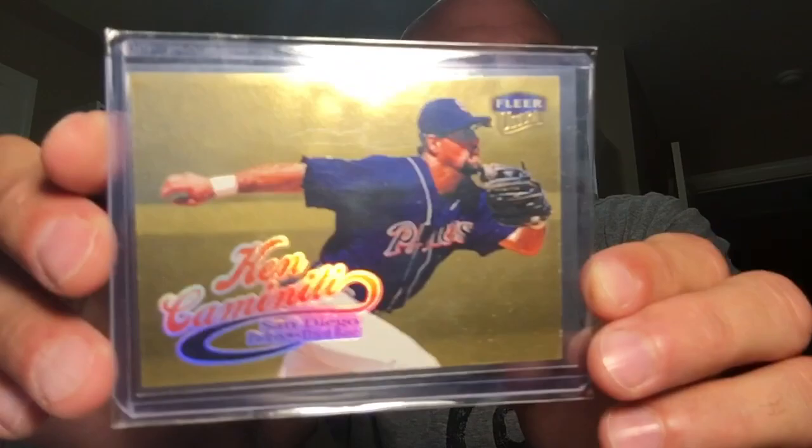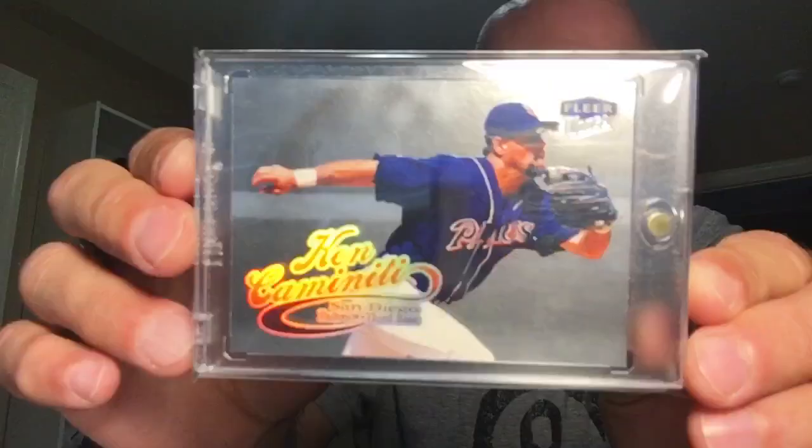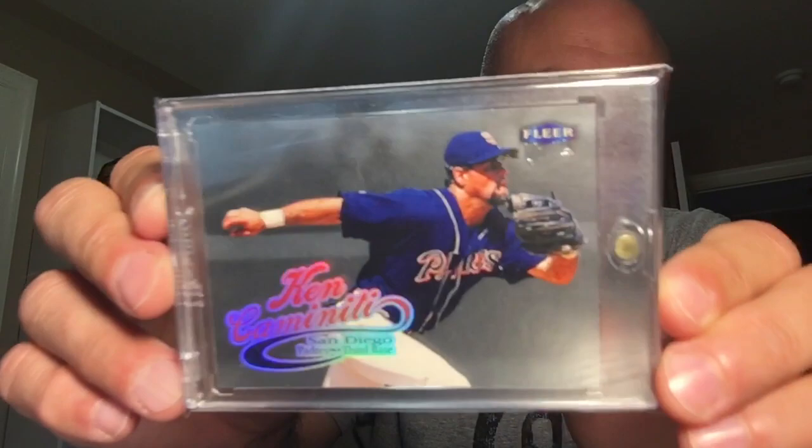Here is the 99 Gold Medallion. Like these a lot. Followed by the Platinum Medallion. Super sweet. Then we move on to my autographs.